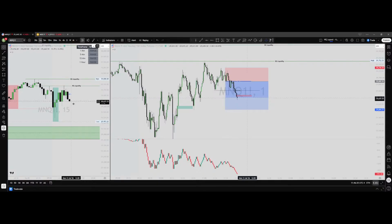15-minute structure has just changed, which means the next swing low, which is this green candle low, and the target that we have marked should be coming in. Look at the volume. Volume is just dumping right now. Partial should be at a fixed 50 points.